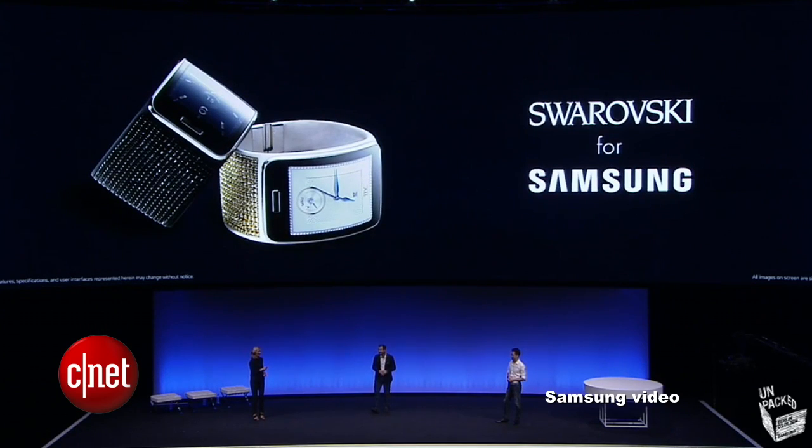Lovely. Back to the crystals again. I like it. Crystals are popular. We all love the crystals.